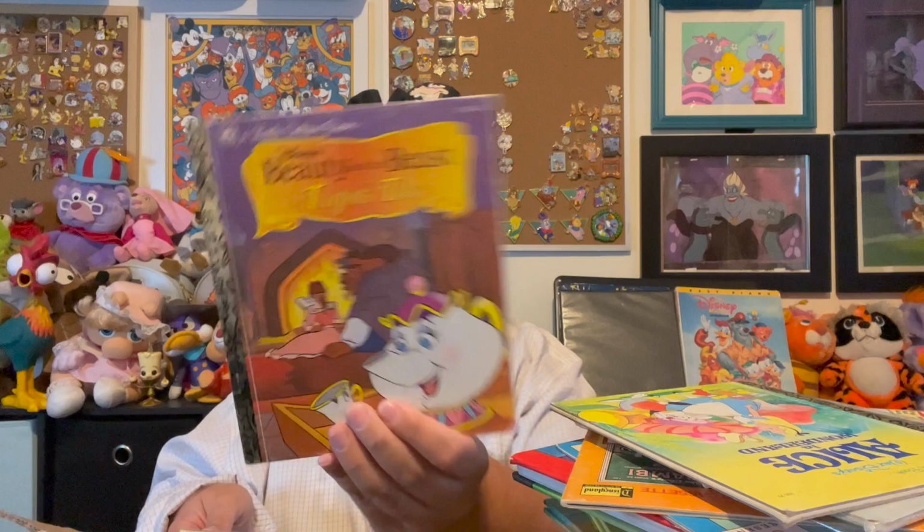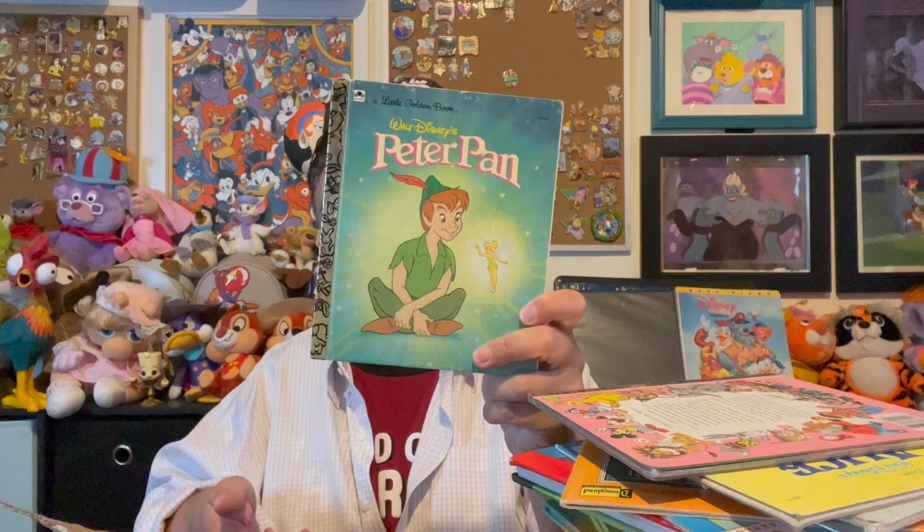What else we got here? All right, some little golden books. Definitely Alice. Ooh, Beauty and the Beast, A Teapot's Tale. Yes, Mrs. Potts. Artwork in this is definitely going in some cards. And then the classic Peter Pan. I may have a copy of that.